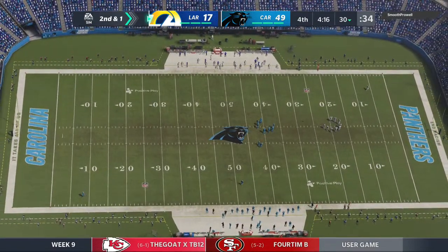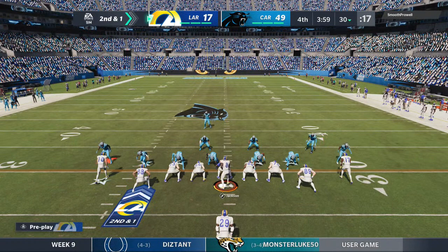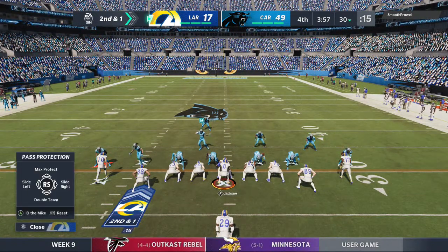And the D-line is wearing down in the 4th quarter. Yeah, that's not a guy they want to see consistently. The last run got 9. That leaves them with 2nd and a yard.